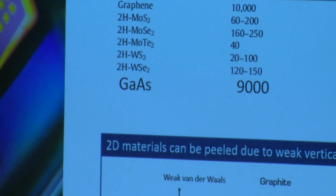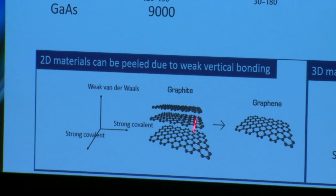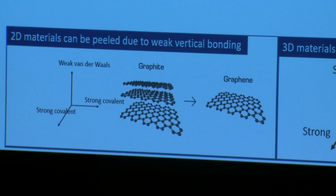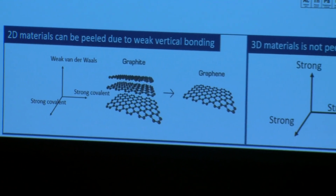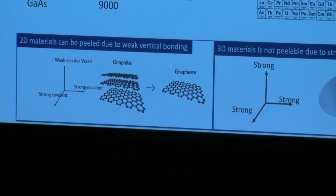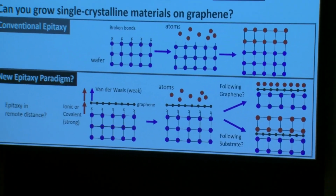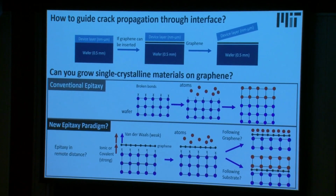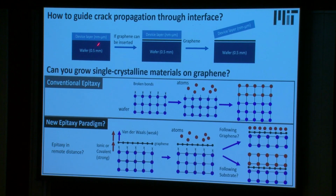Now, how can we have these freestanding, thin, single crystalline materials? So the idea is coming from here. Please have a look at this. When we isolate the graphene from the graphite, we utilize these properties, weak van der Waals bonding for each layer of 2D material. It has a very strong covalent bonding laterally, but vertically it has a weak van der Waals bonding. But if you look at this three-dimensional material, a conventional semiconductor, X, Y, Z directions are all strong. So what if we have this kind of configuration? We keep the X, Y very strong bonding, but the Z direction weak bonding by putting the graphene in between at the interface, the device layer and wafer interface.